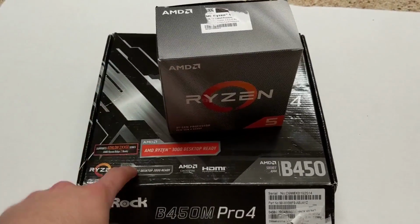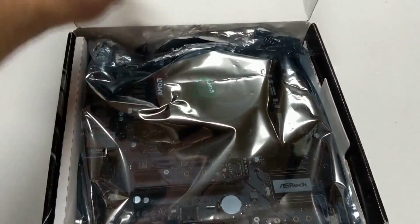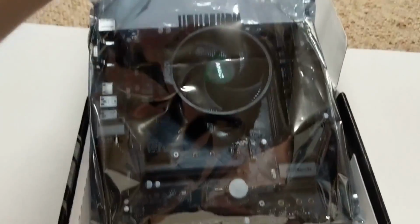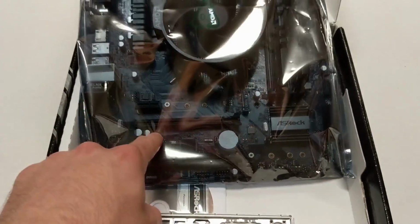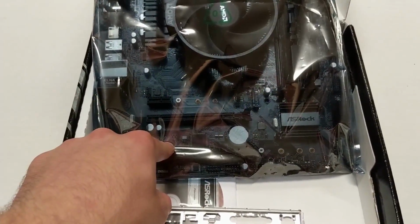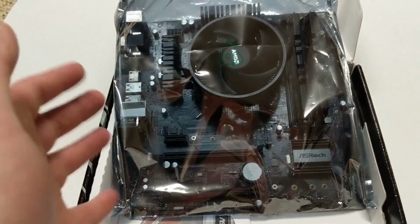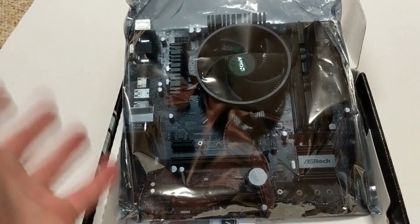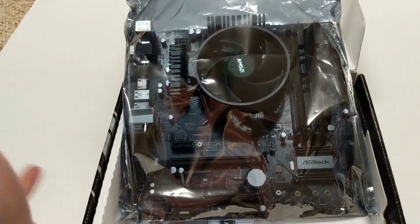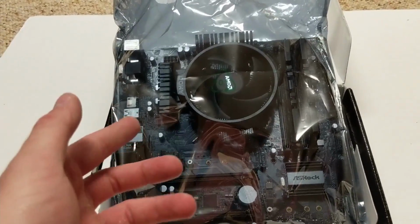For the CPU, motherboard, and RAM combo, there's nothing actually in here. I just wanted to use that for show. It's actually all in here, and it's a bit of a hassle to get it out of the bag, but this motherboard is a B450M Pro 4 by ASRock. It's an excellent motherboard, especially for the price. I've been seeing them all around for 50 to 60 bucks, and they have excellent power delivery especially for those higher core chips. But we don't have one of those.